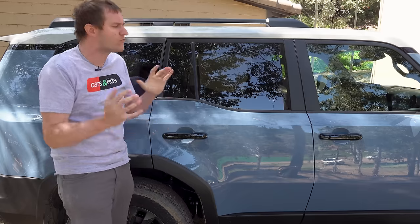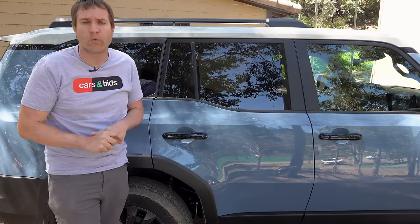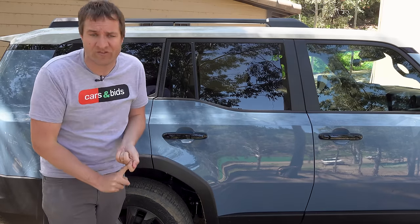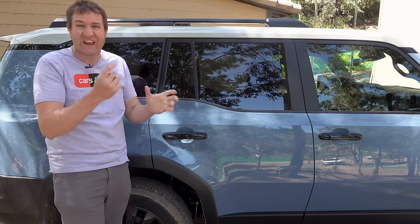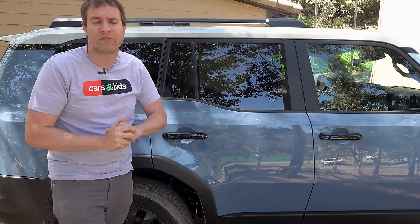It doesn't seem like it's trying quite as hard as this. Then there's the fact that the Land Cruiser and 4Runner share an engine, not just a similar engine, the exact same engine with the exact same specs. And given that they're basically the exact same size, within an inch and a half of each other, it probably suggests the performance is going to be about the same as well.